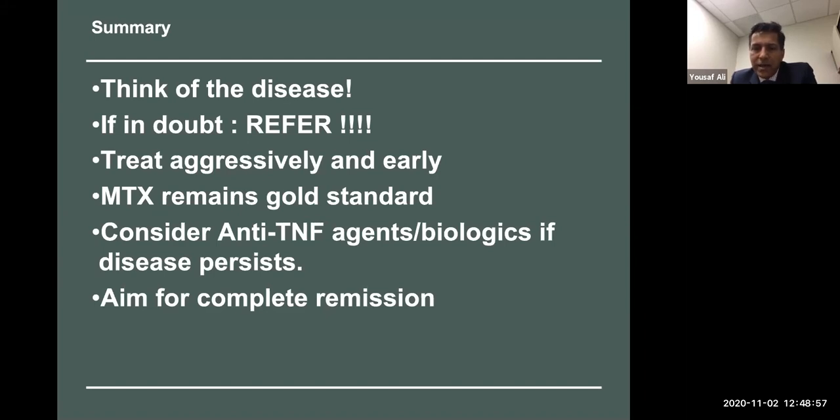Methotrexate is the gold standard for the reasons that I showed you. It's a very safe drug. It has highly predictable side effects. And if monitored, it can be given very safely. If I had rheumatoid arthritis, I would take methotrexate.